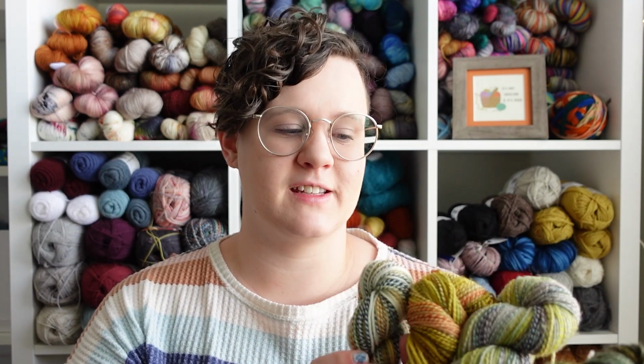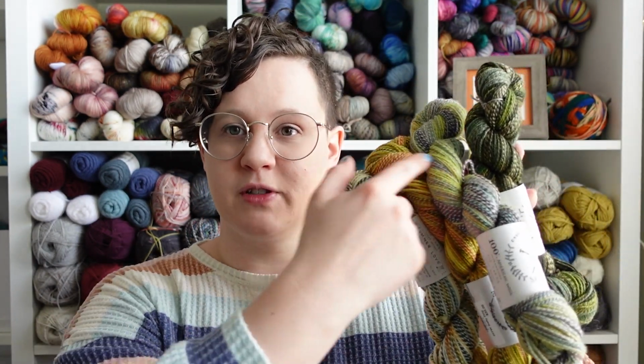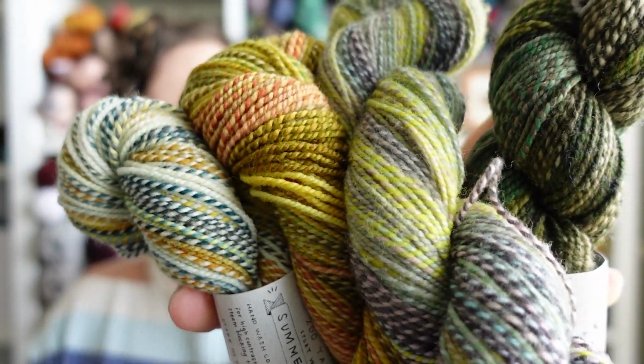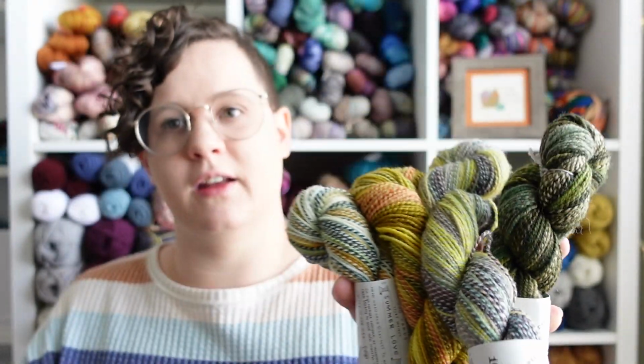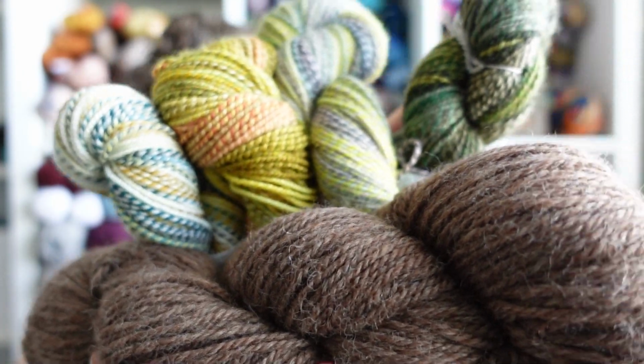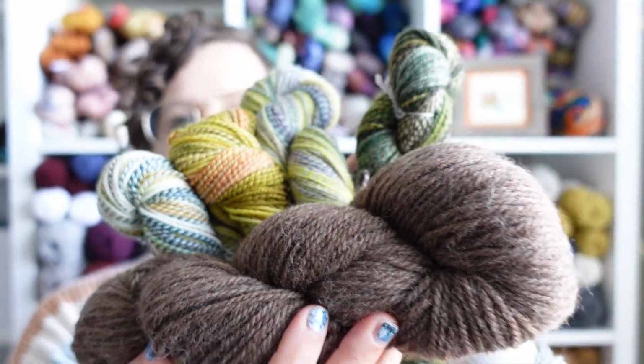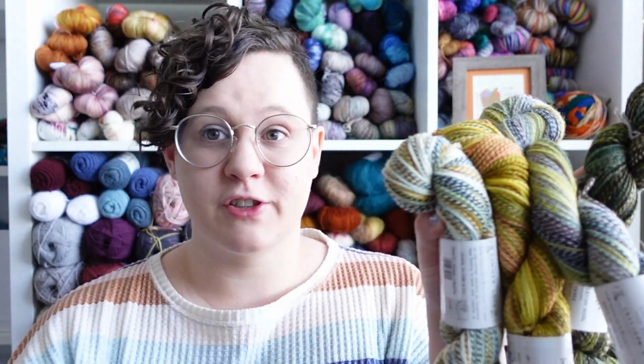My plan for this is to make the Metamorphic sweater, her newest pattern, where you stripe with another skein of yarn, and I think I'm just going to fade them, and I'm really excited. I'm planning, I'll show you. This is the main color that I'm planning to fade with all of these, so just a nice brown. And I think it'll just transition nicely, and with the striping I think it'll break it up. I'm really excited for this.